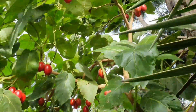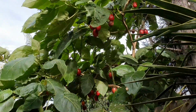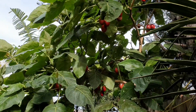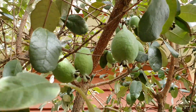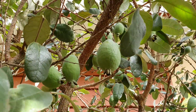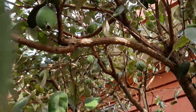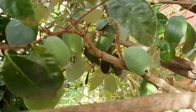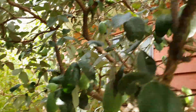So these guys are ready now, but I like them to get really soft. And you can pick these anytime in April, May, June, and even sometimes in July. Pineapple guavas are still coming every day, guys, every day. We're actually struggling to keep up with the demand, but we're getting there. We're a little backlogged now in consumption, but we're doing our best to consume these.